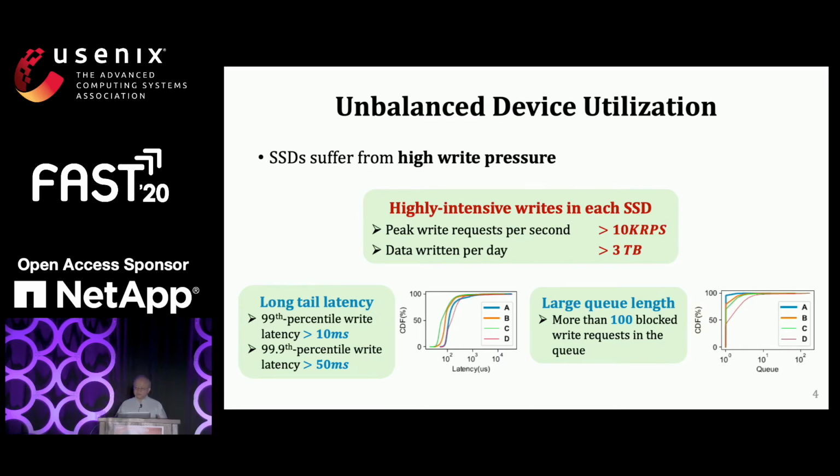If we take a closer look, we realize that not only are they heavily loaded, but also because of the high pressure, you observe very long request queues on each of the SSD devices, which in turn cause very high tail latency. For example, the 99th percentile tail latency is in excess of 10 milliseconds, and the 99.9th percentile tail latency is more than 50 milliseconds. And this is observed over 4 typical production workloads at Alibaba Cloud.